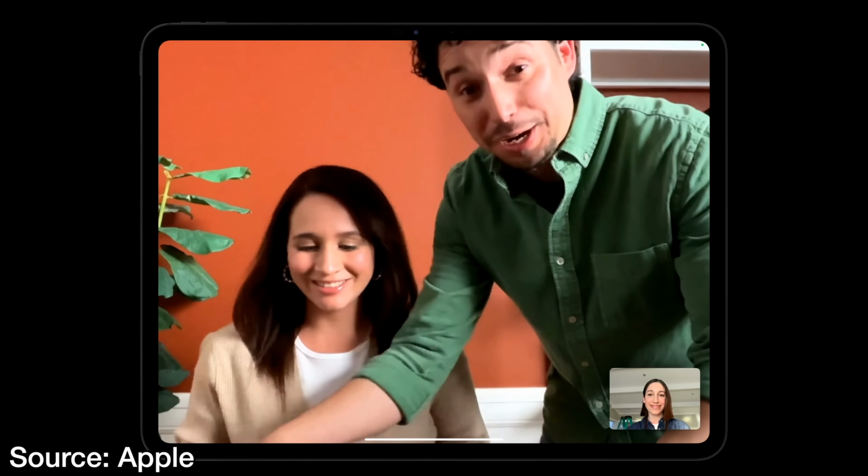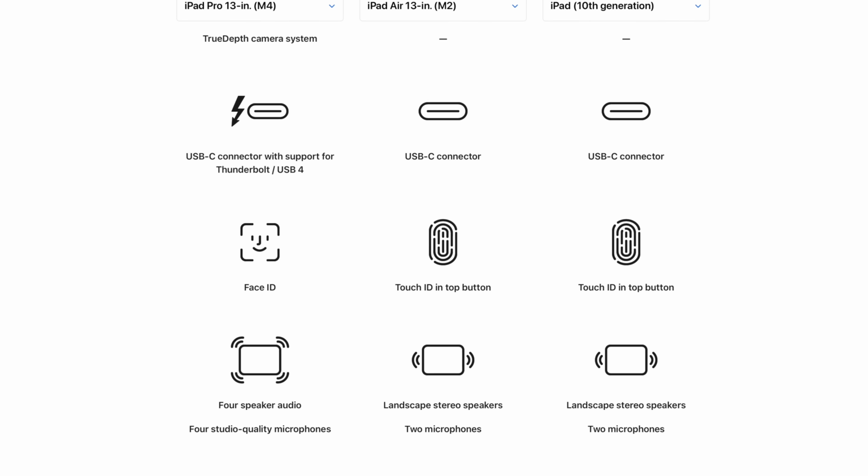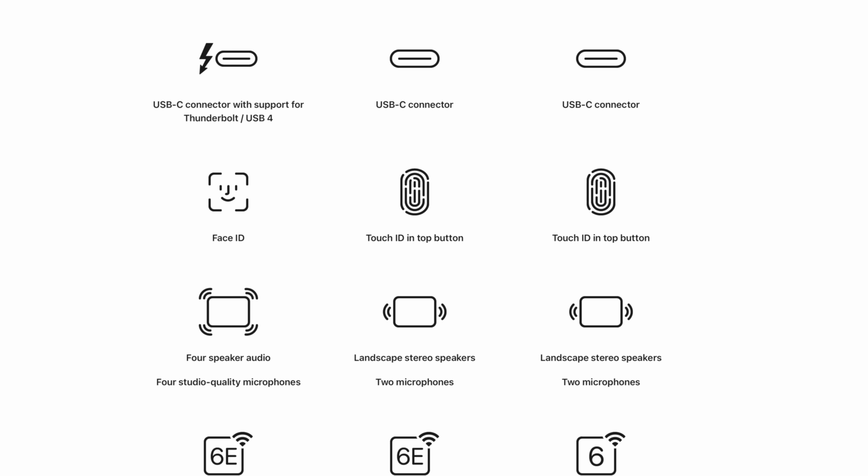However, there are some small differences here, once again. First of all, the front camera on the iPad Pro is a true depth camera with Face ID, while the Air doesn't get the true depth sensor, and it's sticking with the fingerprint reader Touch ID sensor on the power button.